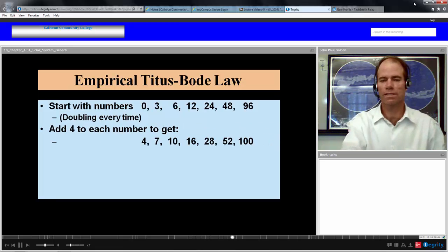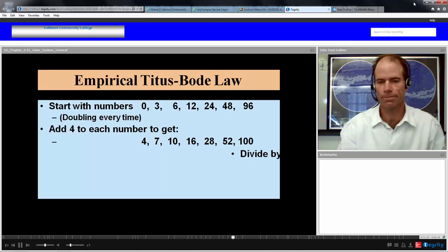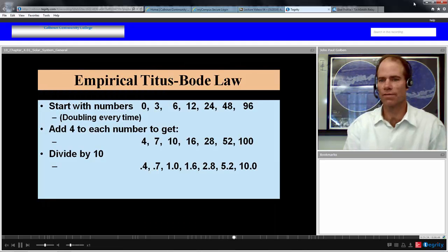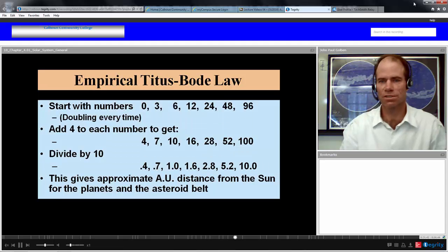Add 4 to each of these numbers, so you get 4, 7, 10, 16, 28, 52, 100. And then divide this by 10. So you get 0.4, 0.7, 1, 1.6, 2.8, 5.2, 10. This gives you the approximate astronomical unit distance from the Sun for the planets and the asteroid belt. Neat.